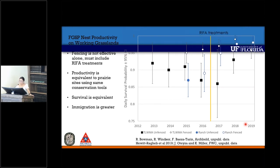As we can see here, we have the ranch and fence data in 2015, with the daily survival probability just being over 85%. We start fencing, and in 2016, we were able to bring it up just a little bit. After red imported fire ant treatments in 2017, to the right of this yellow line, we can see that our nest success was very high. It went up upwards of 95%, which means that our productivity can be equivalent or greater than that of the prairie sites by using the same conservation tools.